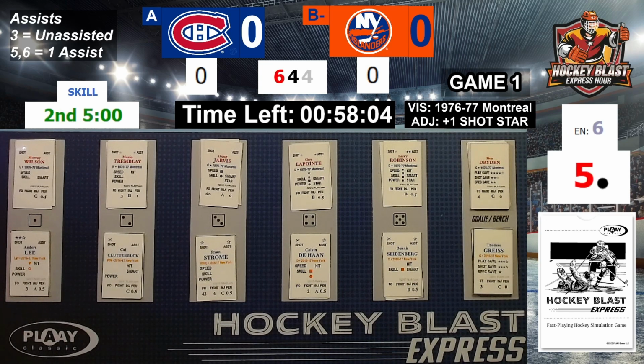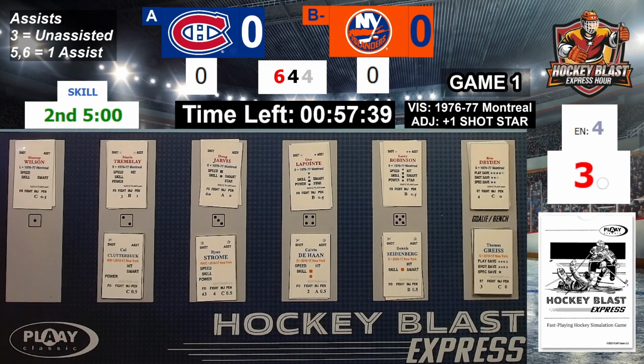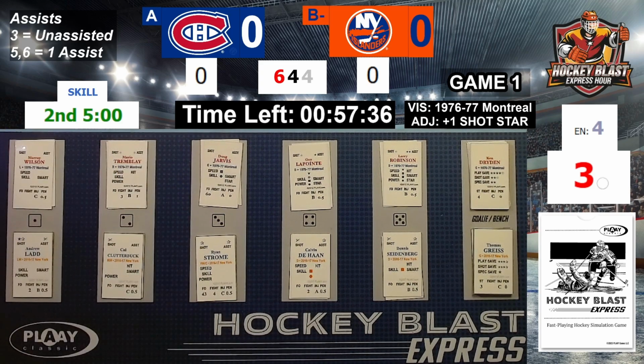Home scoring chance of a 44 to kick off the second period. It reads, any home player with a power play circle star creates a power play goal. Yes, Anders Lee does have the symbol, so he's going to move in on Ken Dryden, hopefully to make a 4 or 5 with a dot to make the stop. And he will do so. He prevents the power play opportunity from Anders Lee, and we will move on to the next segment.